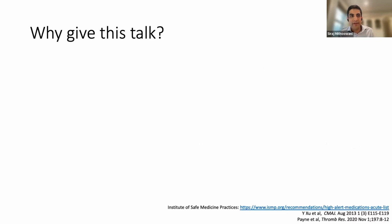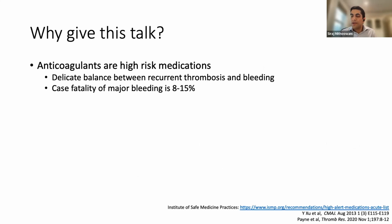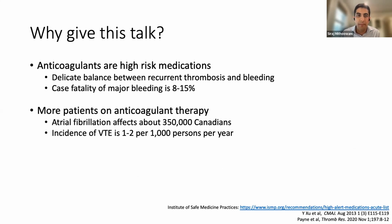So the question is, why give this talk and why now? I think we all recognize that anticoagulants are very high-risk medications, and they're formally defined as such by the Institute for Safe Medication Practices. When we prescribe an anticoagulant, we have a very delicate balance between exposing our patients to a risk of recurrent thrombosis versus bleeding. And the case fatality rate of major bleeding is surprisingly high, around 8 to 15%.